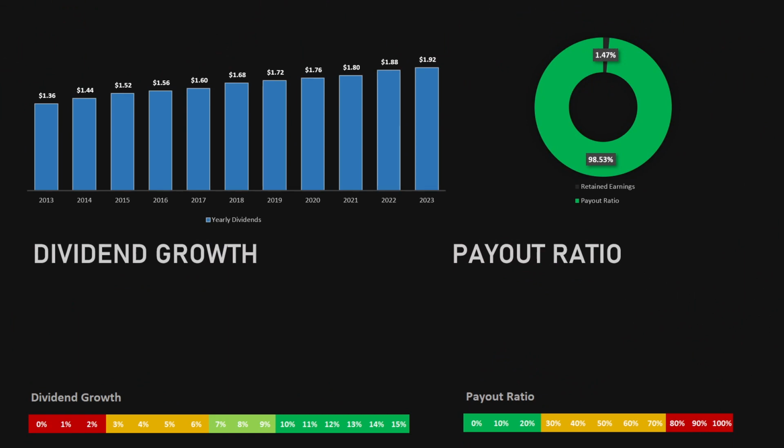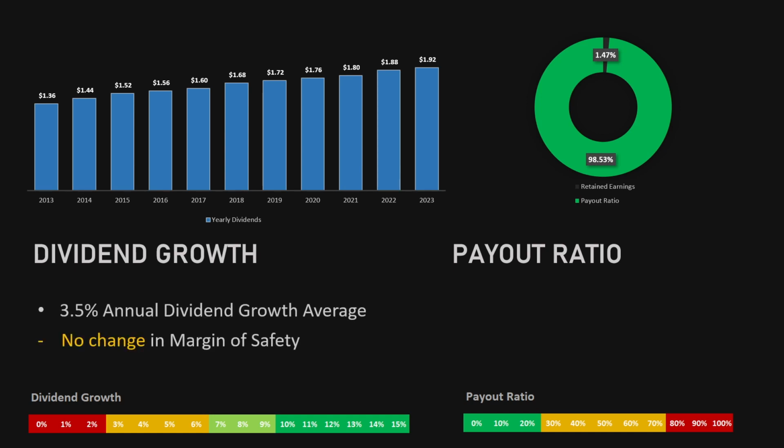The dividend has gone up over the years, going from $1.36 a share in 2013 to $1.92 a share in 2023. Annual dividend growth during this period was 3.5%, which is no change in the margin of safety. This, with a payout ratio that is currently sitting at a very high 98.5%, which is a 5% increase in margin of safety since the dividend might not be safe anymore.